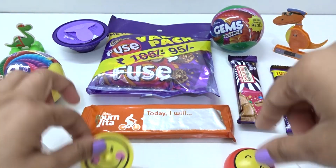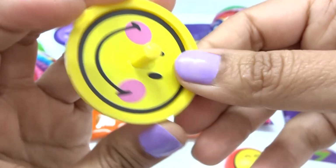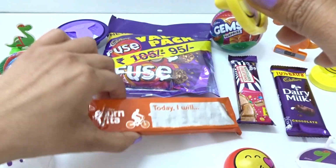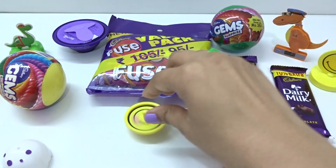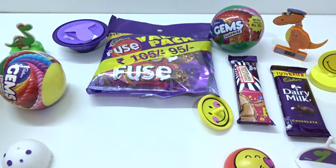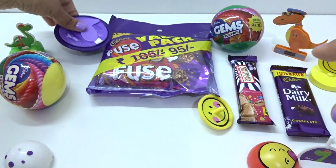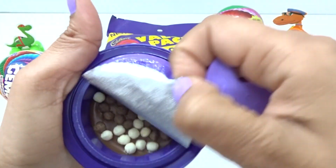And we have one more. Hey, this is yellow color. One more surprise toy. This is a top here. Let's play. Hey, nice top. So many surprise toys. Yellow, green, orange, and many more. Let's open the chocolate first, then we play with the surprise toy.